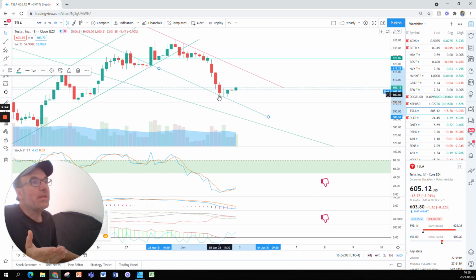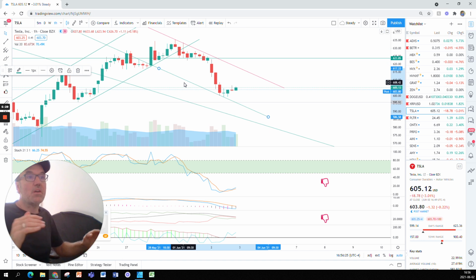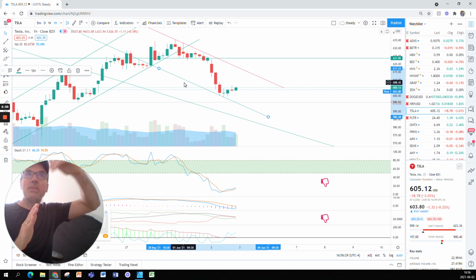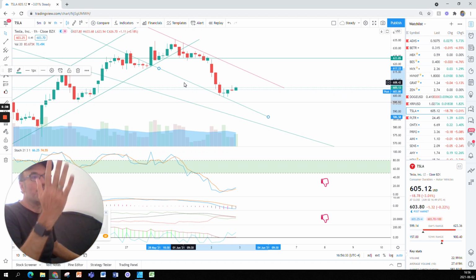See, we have touched this line once, twice, and we have touched it here as a resistance, as a resistance on the wick, and as a resistance on the body. So this is what the stock is telling me. I'm putting lines where the stock is telling me, yes, there's an invisible line that is being respected by the stock. So I just listen to what the stock is telling me.